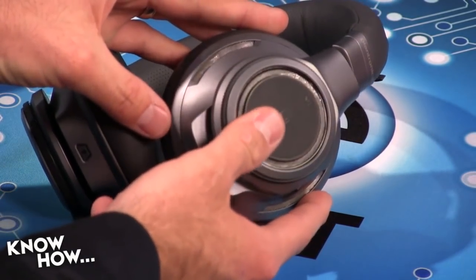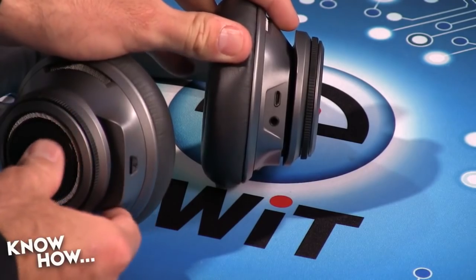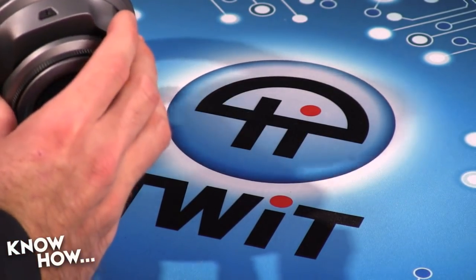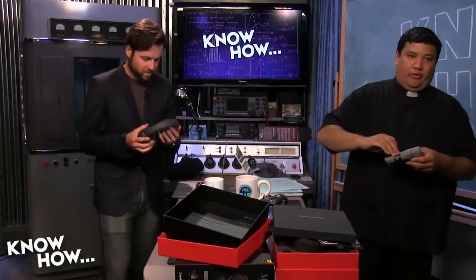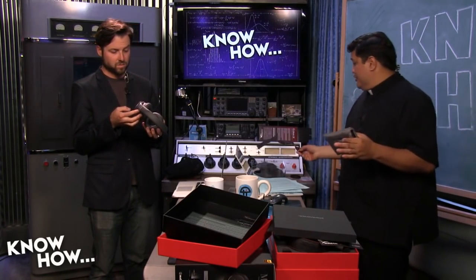Now, again, these will pair with Bluetooth. So if you've got Bluetooth, this will work just fine, and it's backwards compatible, although the best way to do it is with Class 1 Bluetooth 4.0. It's got active noise cancellation. It's got sensor-mounted controls. It does this cool thing.